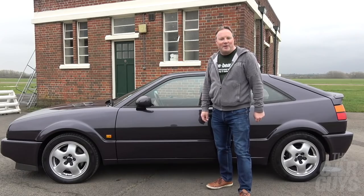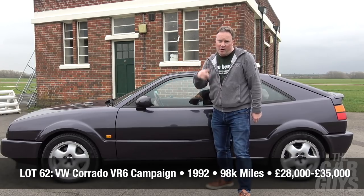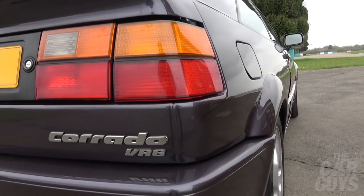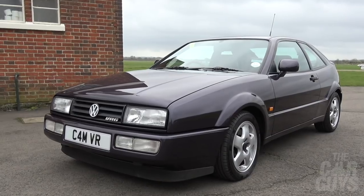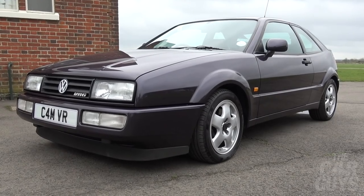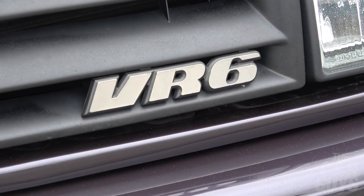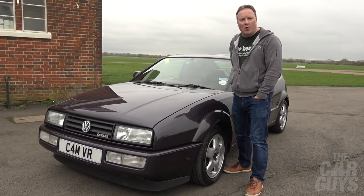Special machine. Lot number 62 is this gorgeous limited edition Volkswagen Corrado VR6, one of my personal favourites, one of my little guilty pleasures. It's one of those ones that I keep an eye out for on Auto Trader or auction sites just like this, for something like this to turn up. This is a 1992 car and its guide price is between £28,000 and £35,000, which I think possibly a little bit toppy, but we'll take you around the car, see what you think. Now this is the VR6 campaign, so only six of these cars were ever made. It's believed that only four remain.